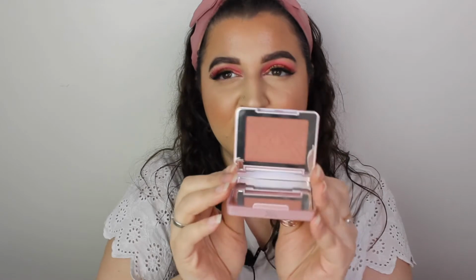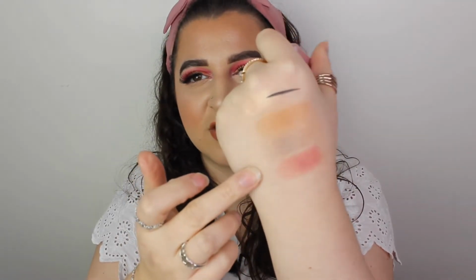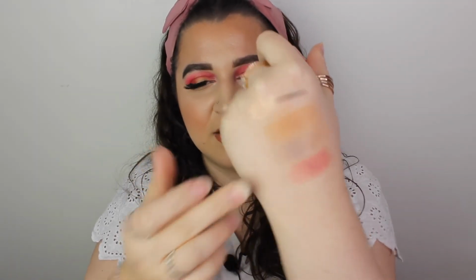Then from Jill I got a XX blush because I am trying to collect these. This is in the shade Vision. It's a definite dark mauvey pink shade. It's stunning. It's a little bit of shimmer in there, but it's definitely a berry tone that I would reach for. It's such a stunning shade. I feel like half of this month's buys are from declutters.